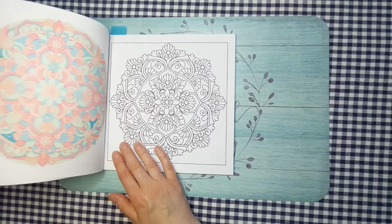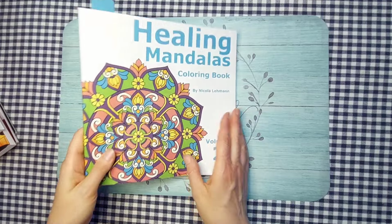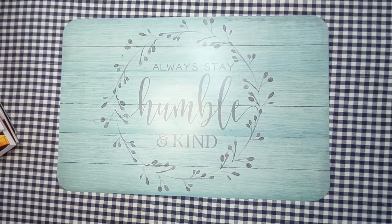And I like to pick a color palette and do these mandalas. So I may do Disney Meg's mandala, or I may do like the AC color palette challenge for this. We will see which one I decide to choose.